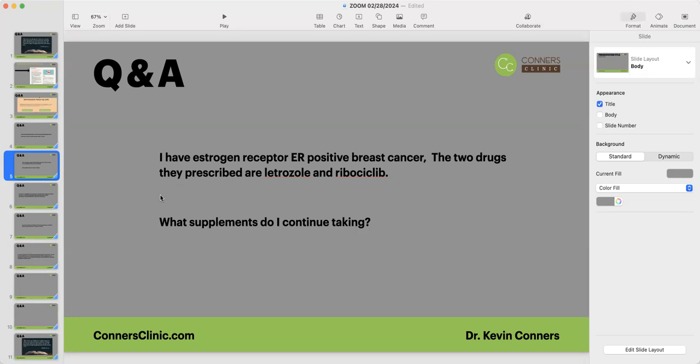So you wouldn't change. Some people when they go on an aromatase inhibitor think, well, I might as well get off any of the natural aromatase inhibitors. And in one sense, that makes sense. You can do that. Personally, I wouldn't. I would still be taking my natural aromatase inhibitor. So the answer to this question is I wouldn't change my protocol based upon these two medications. I would stay to my protocol.